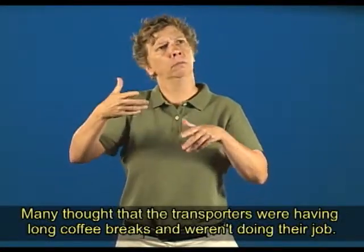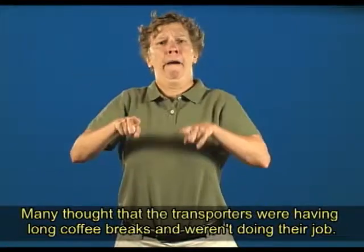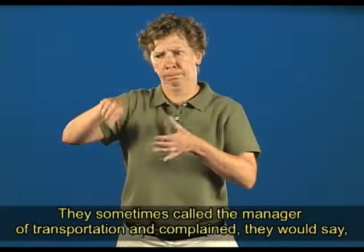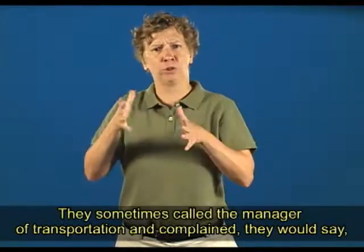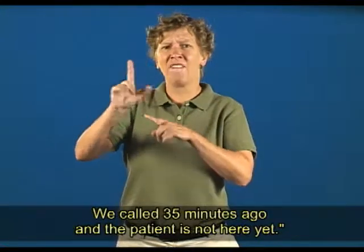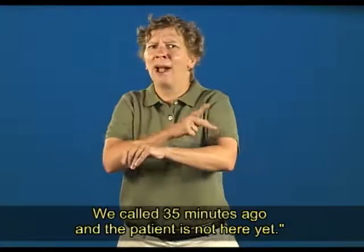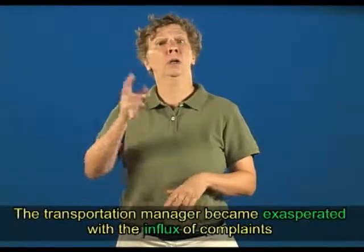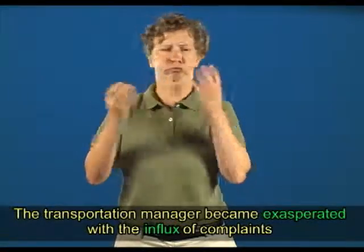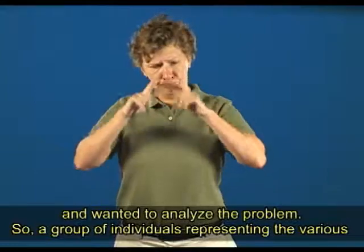Many thought that the transporters were having long coffee breaks and weren't doing their job. They sometimes called the manager of transportation and complained. They would say, "We called 35 minutes ago, and the patient's not here yet." The transportation manager became exasperated with the influx of complaints and wanted to analyze the problem.